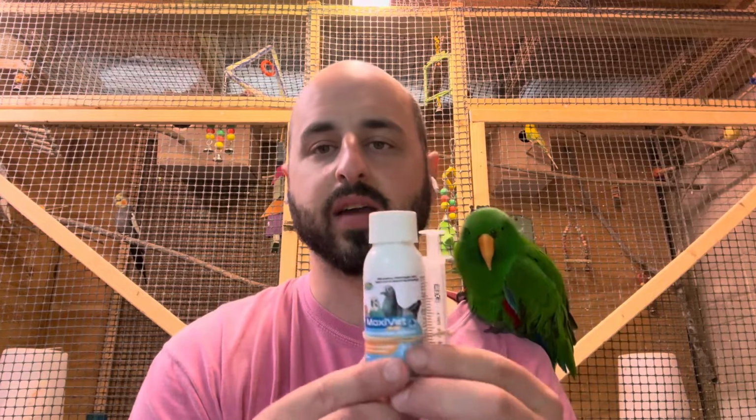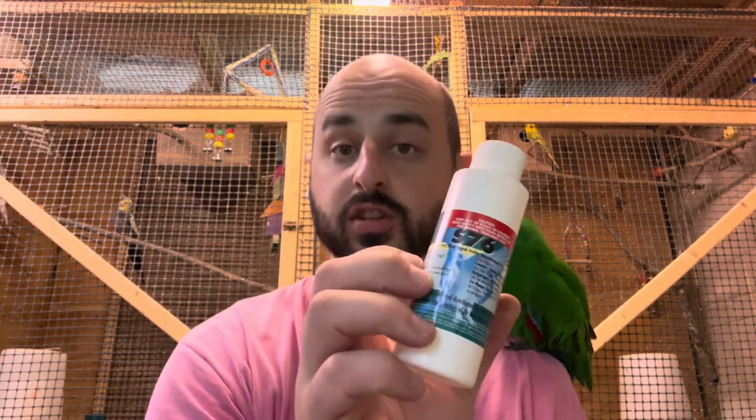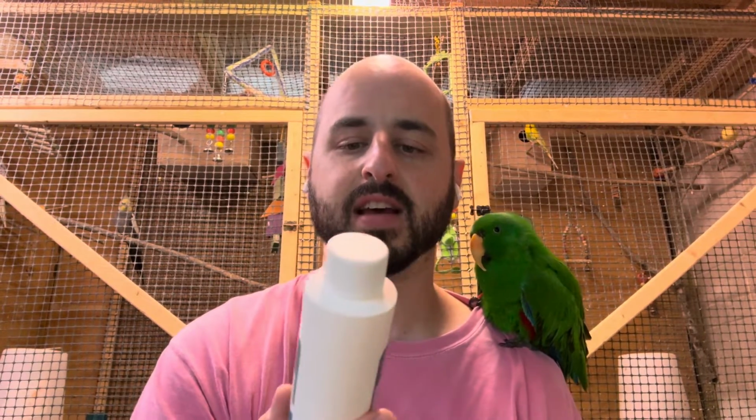And then the third medication I always use is some sort of dewormer. So I like Moxie-Vet for that. Another good option is S76. This will also do mites. If I was going to do S76, I would still do scat.